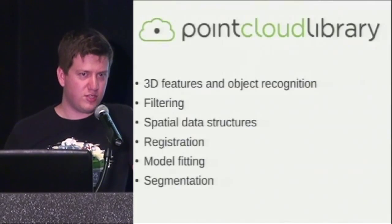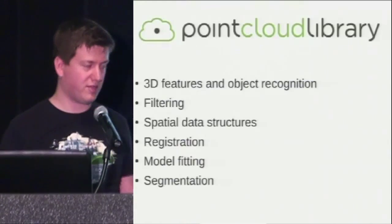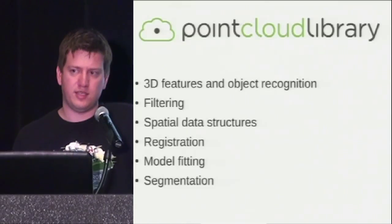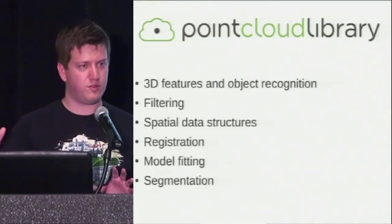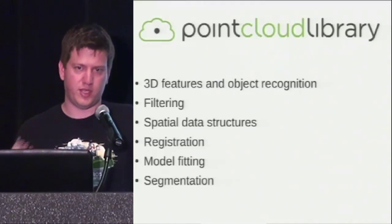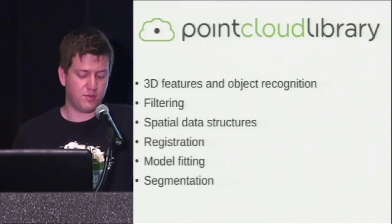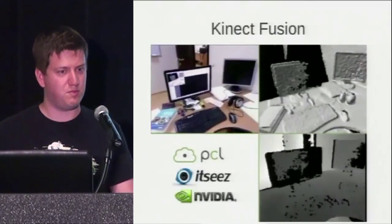So most of the time for 3D processing, PCL is where it's at, the Point Cloud Library. This does all kinds of awesome things for you: 3D features, object recognition, and spatial data structures like KD trees and octrees. If you have multiple 3D point cloud views of a scene, you can register them to each other and combine them. You can fit planes and cylinders and, I don't know, other shapes to point clouds, and it has some nice segmentation capabilities too. So I've just got some videos that show off what PCL can do.